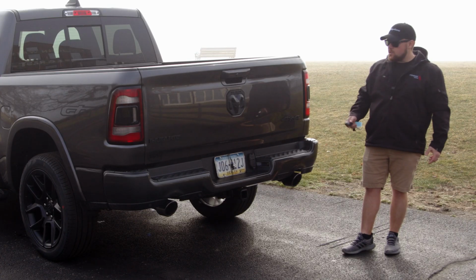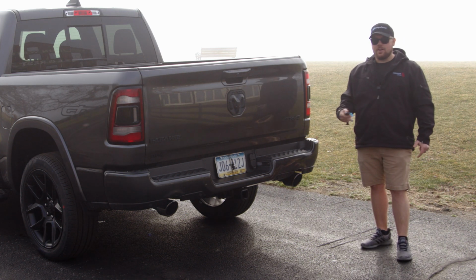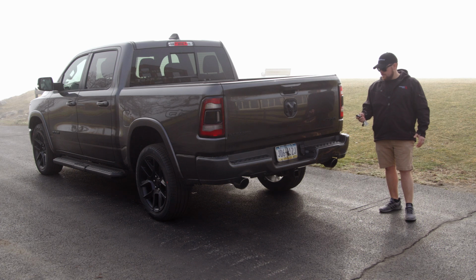So on the back end of this truck, you get a little bit more performance, and it was the first thing I noticed when I fired it up this morning to drive it about a mile. But if we hit the lock button, this has remote start. Let's hear how it sounds.